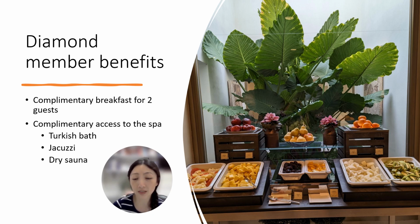And so if you didn't have diamond status and you're staying on the Imperial Club floor, then definitely just go ahead and get breakfast from the Imperial Club. But if you have diamond status, I definitely recommend using that benefit in the main dining area for breakfast, because the selection there was very impressive, as I'll show you.